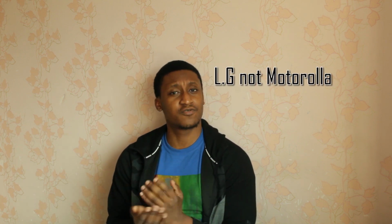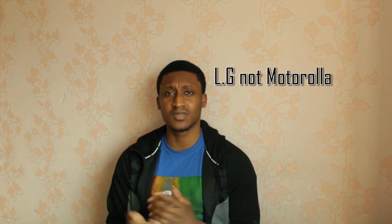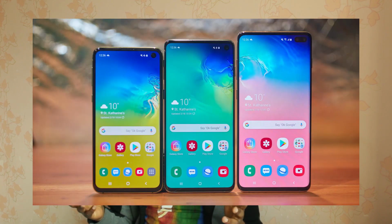Then I think it was a Motorola or something that came with curved screens. From touch screens, we had curved screens. Now we have bezel-less screens with no bezels up and down, like the S9, S10 bezel-less screens. And we're moving to another trend of smartphones: foldable.